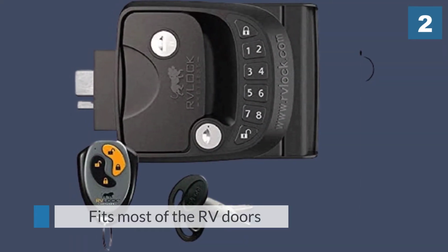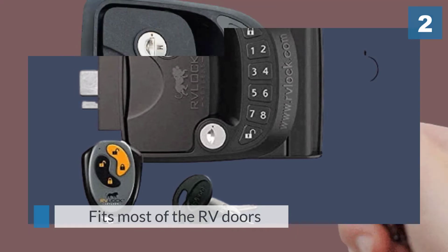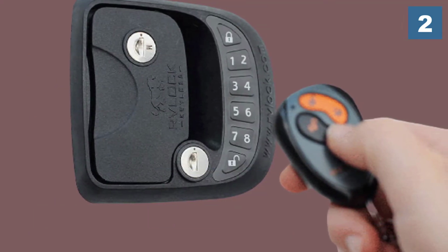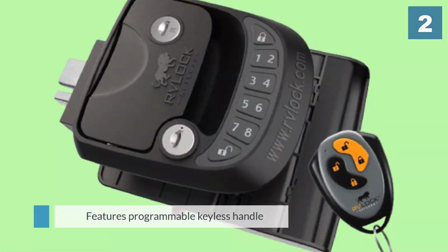It is very compact compared to other keyless RV door locks in the market these days. The color scheme is perfect because I had my camper painted black.